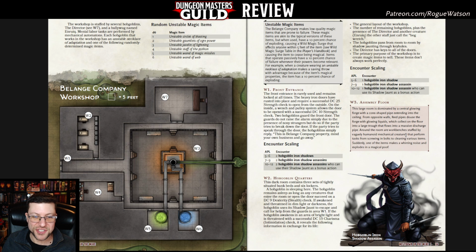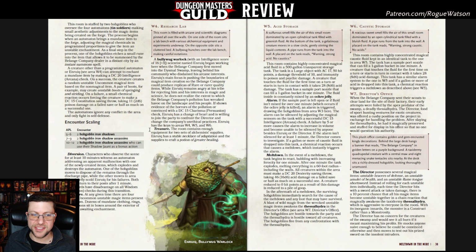This one creates these cheap magic items, which literally are unstable. They have a chance of exploding. You can infiltrate this place from several different locations, but you all kind of end up in the same place regardless. And you deal with some hobgoblins, iron shadows, and assassins. There is one bullywug you can chat with. The bullywugs are the local people getting just destroyed from the pollution.